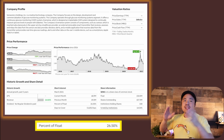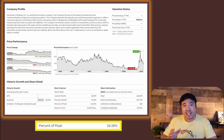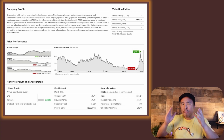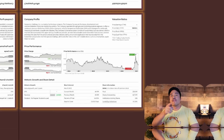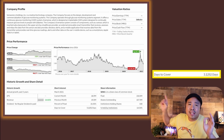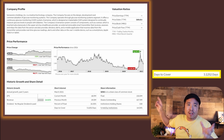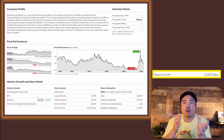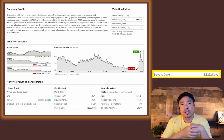26.5% of the float. This means that 26.5% of all stocks traded are getting shorted. I told you in my other video that a number above 25% can result in a short squeeze. The following important number we need to pay attention to is the days to cover. We have 3.12 days to cover. This means that short sellers need to buy a trading volume of 3.12 days to cover their shorted positions.